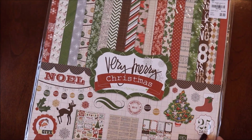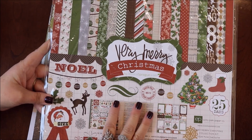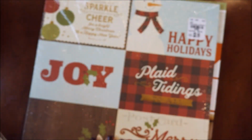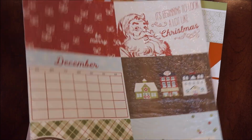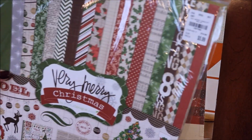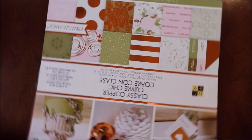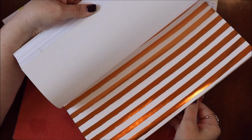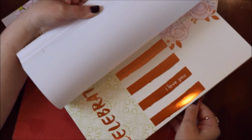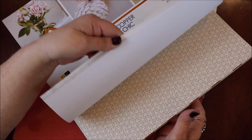And then I found the Very Merry Christmas that I want to use for my Christmas album or memory album. And this I thought would go good with it too. These are all cutouts, and these were Simple Stories. This was by Echo Park, and this is Simple Stories. And then I found this Classy Copper, and I thought it was so pretty. I'll flip through here so y'all can see it's all gorgeous. The copper in there, gorgeous, gorgeous. Then it just starts repeating. So that is that one.